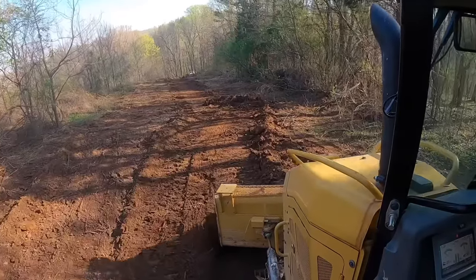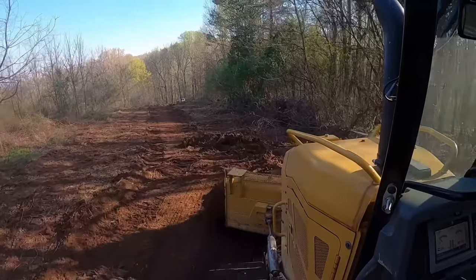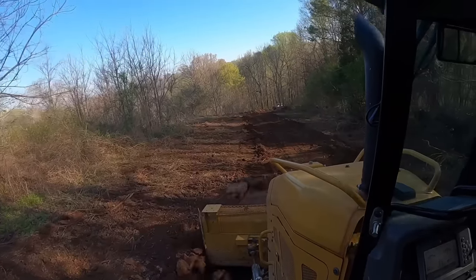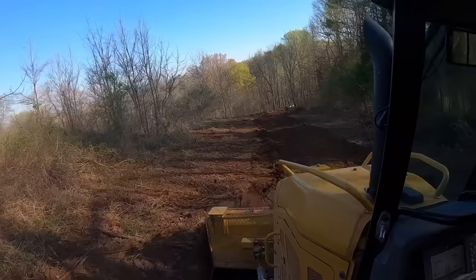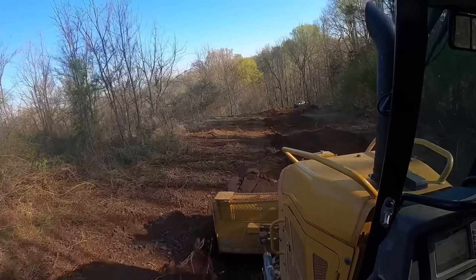Topsoil's deep. I'm well over a foot in that cut right there, and I still don't see any clay.